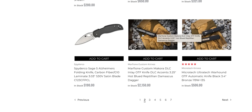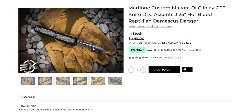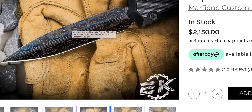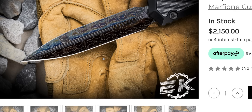Custom Makora DLC inlay, DLC, blah, blah, blah. Hot blued reptilian Damascus. Let's take a look at that real quick. The hot blued stuff. Oh my God, that blade is wicked. Let's take a closer look. Jiminy Christmas. That is freaking cool, man. Get out of here. I just want to look at it. That's really nice.